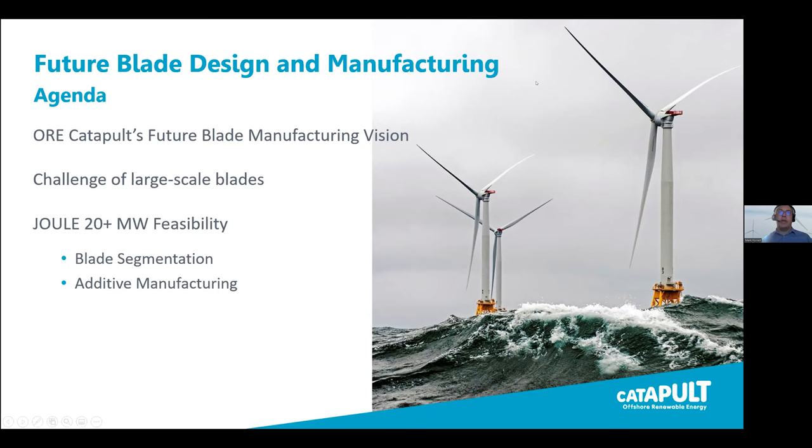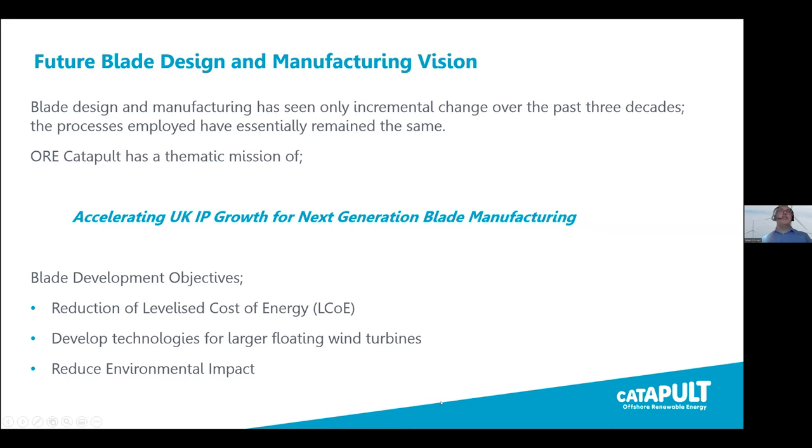As far as the future blade design goes, as Tony alluded to, from a craft background, we've only seen incremental change in the way that blades are being manufactured. They've just been fortunate enough to scale well over the past three decades. However, we're already butting up against a number of technical issues which require some intervention.